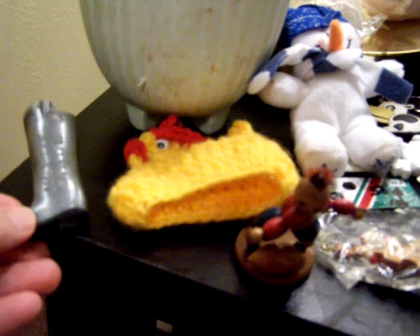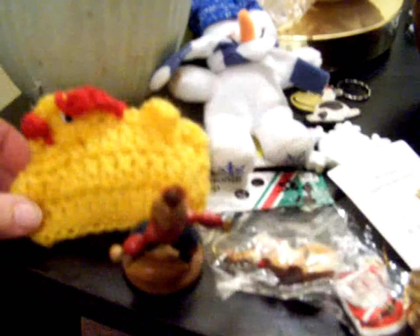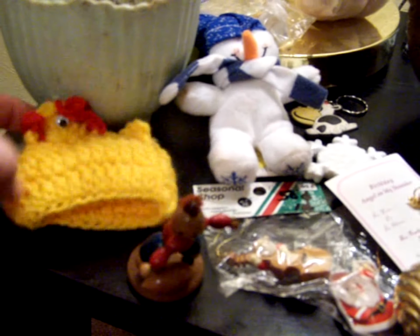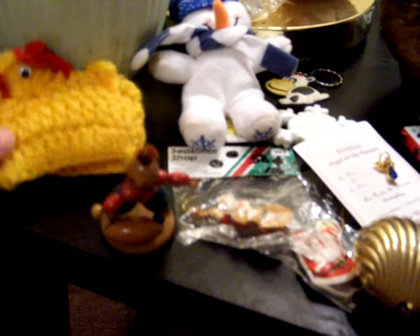I believe that this is what you put a lighter in. It says American made. And then we have a little chicken that covers a hard-boiled egg. That's cute. I like that.